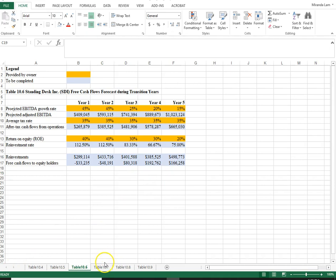Next step is going to look at computing. We have free cash flow for the equity holders for 5 years. We have 2 more things to do. Next, we have to compute the cost of equity, and then we also need to compute the future terminal value when the growth rate stabilizes.